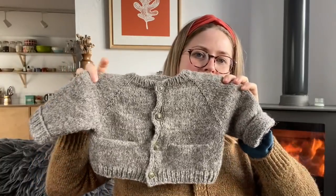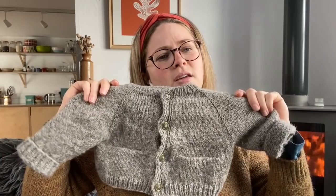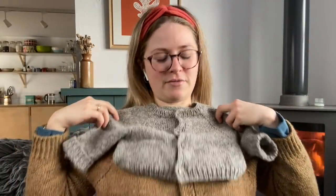I also knitted this little cardigan that I'm just doing up the buttons on. This is another pattern by Petite Knit. I like her children's patterns. I think they're really cute. I can't remember what the name of this pattern is. I don't know. Sorry. That's not helpful at all, but I know the yarn I knitted it in used wool. I think it's called Seath, means peace, I think.